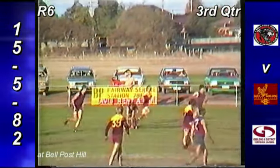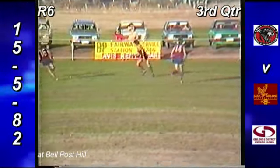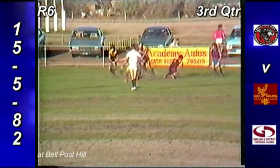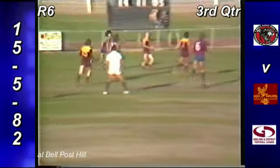Right up there it goes, and a good mark's been taken here by Eastern Suburbs. So wait for the player to get off the ground. That was Smith. Oh, shocking handball. And he's going to butter up again, but it's not going to help him very much as the ball hits the turf again. They dive on top of the ball, Bell Post Hill. They still can't clear it. Now coming out with it was Ag. Ag boots the ball back to the half-forward flank.